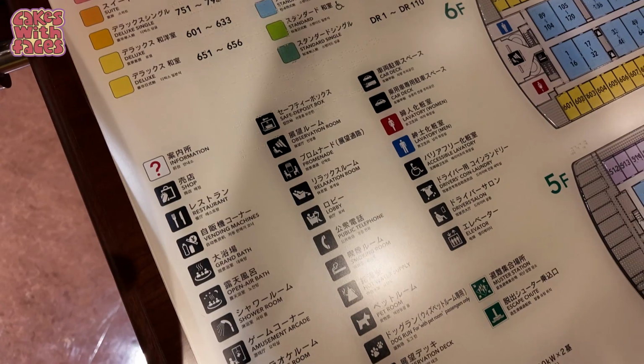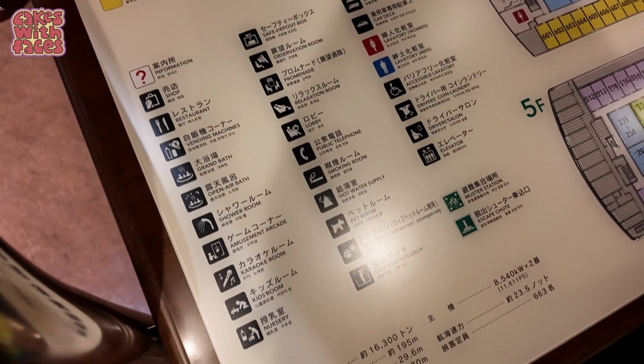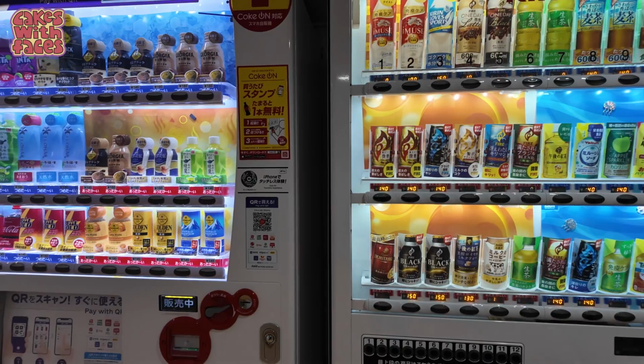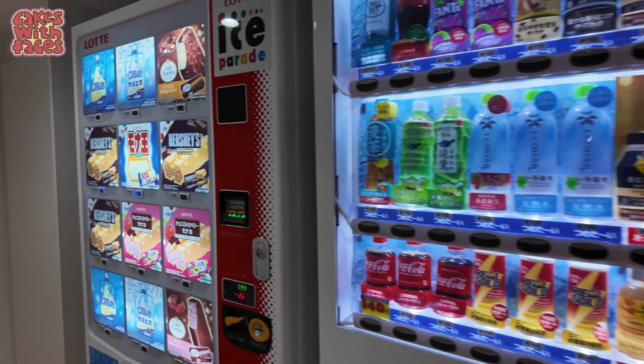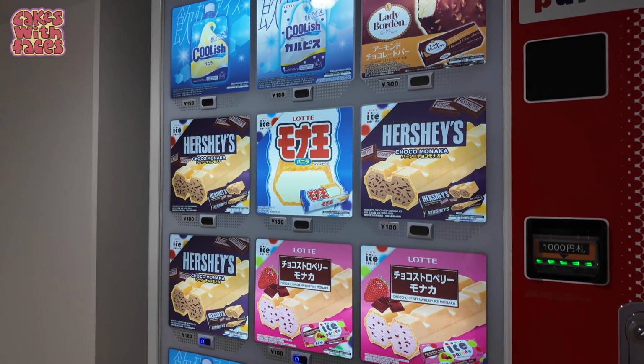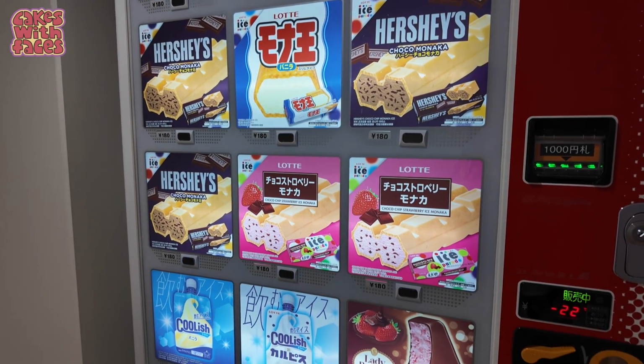Here's the other facilities. There's some more vending machines in here, including a cup noodle vending machine. There's some more drinks and an ice cream vending machine. And they've got coolish and several monaka, that's wafer with ice cream in the middle.